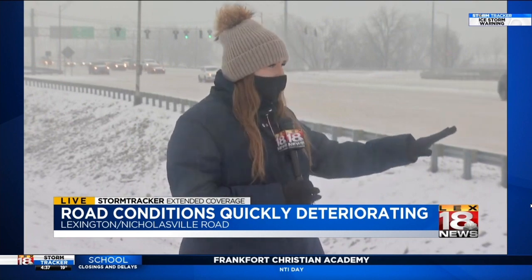Yeah, and I guess the positive news here in Lexington is that it's not freezing rain. It's definitely sleet. You can hear it as it's coming down, but it's definitely no fun. It's no fun to be out here, and it is definitely not fun for these drivers who are attempting to make their way home tonight.